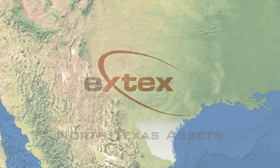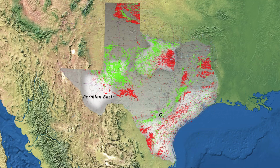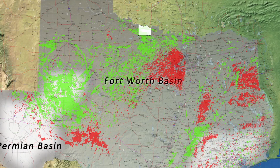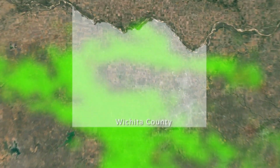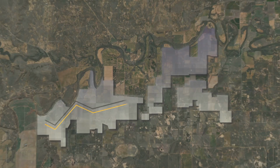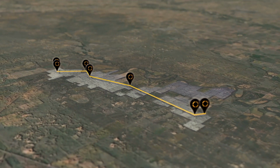Currently, the state of Texas produces approximately one-third of America's crude oil from three primary basins: the Permian, Gulf Coast, and Fort Worth. In the Fort Worth Basin, Extex has approximately 8,000 acres held by production in Wichita County. A west-to-east cross-section illustrates how our acreage consists of several stacked pay reservoirs with extensive development potential.